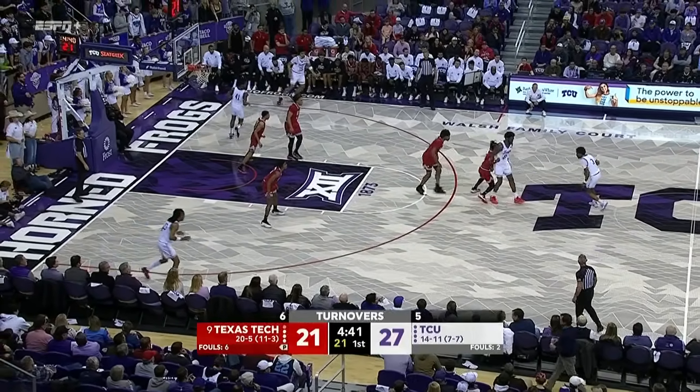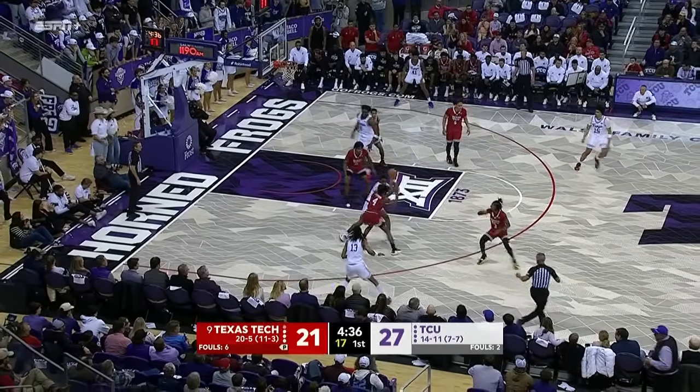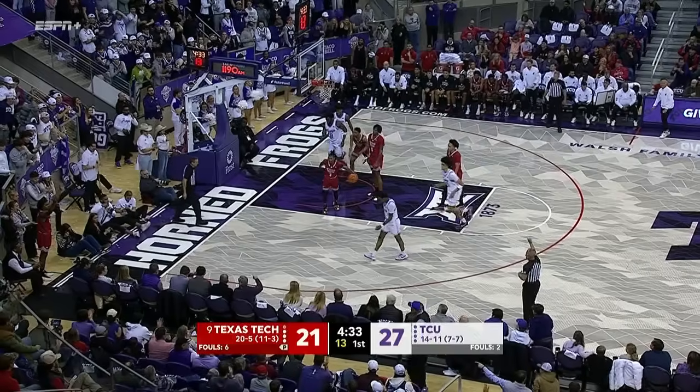Do you attack Toppin here? He's playing with 2 fouls. Only in an ISO. I let him get into the flow and then try to get him from that. I don't try to ISO it. They know he's got to.